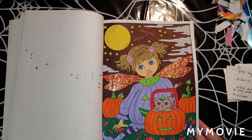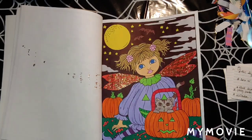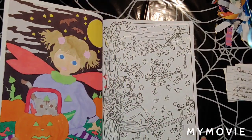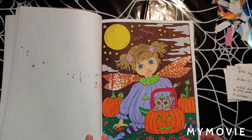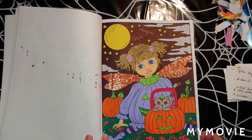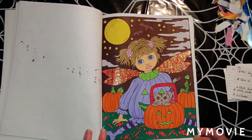And decided to go with the candy all the same color. We did this one September 25th, 2020. And I used Arteza Everblend markers and then the Stickles for the wings.